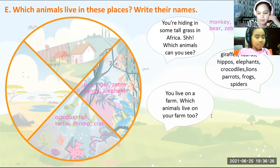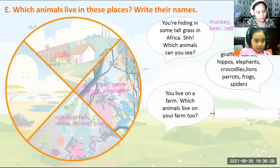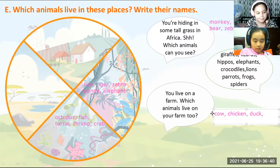Okay, can I see it? What are the animals? It's a cow, a chicken, a duck, a goat, and a buffalo. Buffalo, yeah, that's a very big kind of animal.